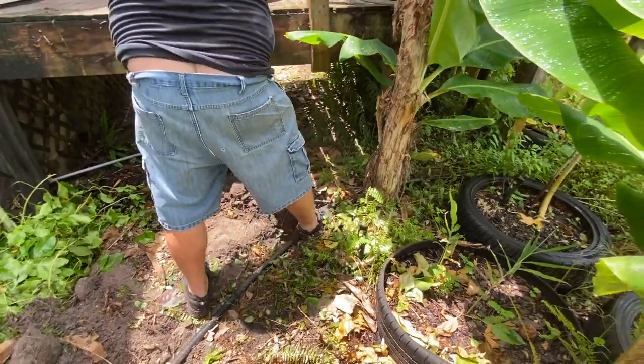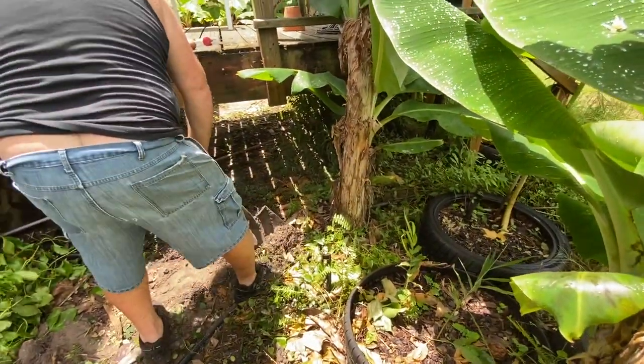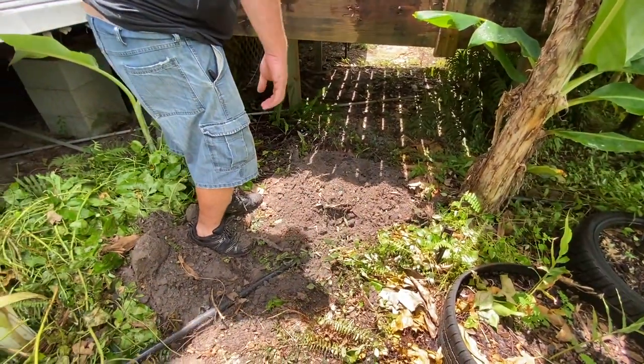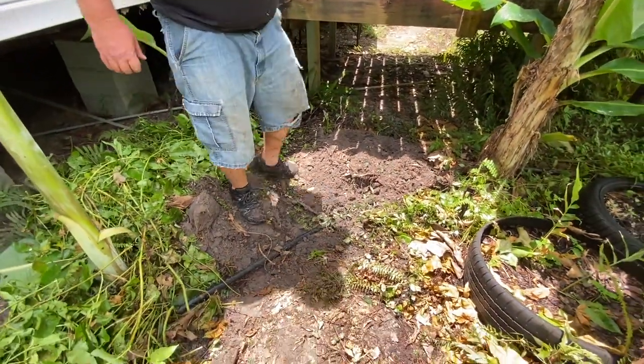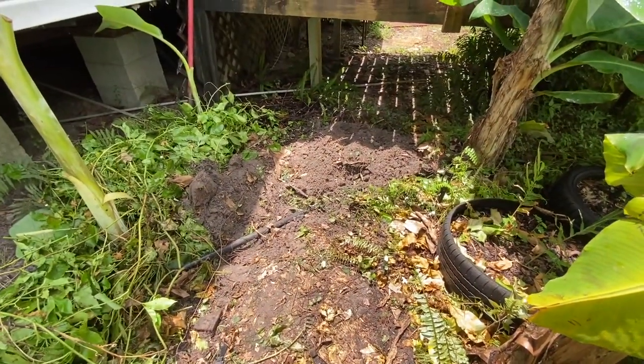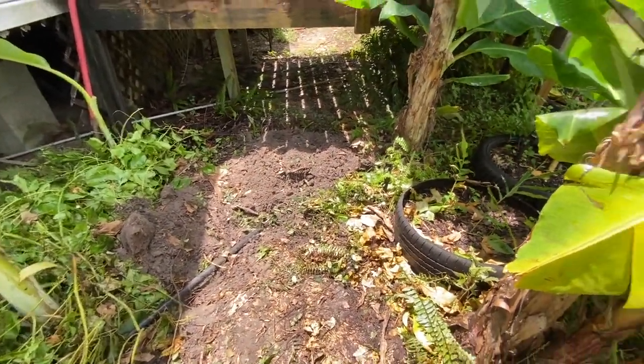We can work on that part when we tear down the deck. Yeah. Right now, we're just trying to do little things in between the storms. Yeah, ooh, it got humid. Yeah, it got humid fast. Stupid sun.